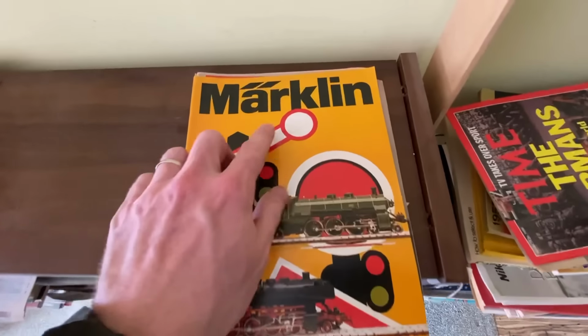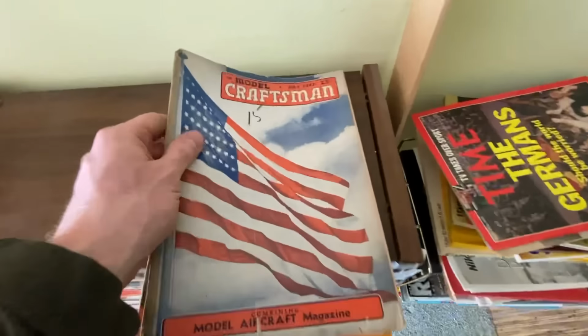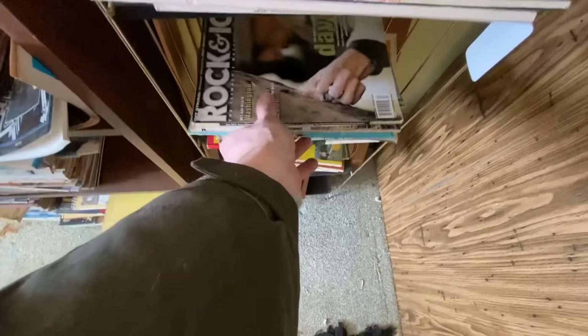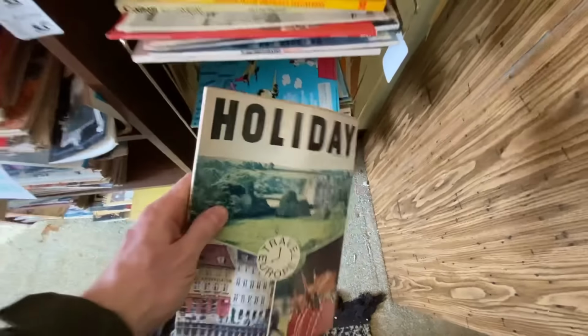I showed you this one a little earlier. That's a more modern one, but it's a German brand and it's harder to find. So I decided to grab that one. While I want these ones off the top, these ones down here, I don't want. I'm not interested in Rock and Ice. There's not a bunch of people out there that are interested in that type of magazine.